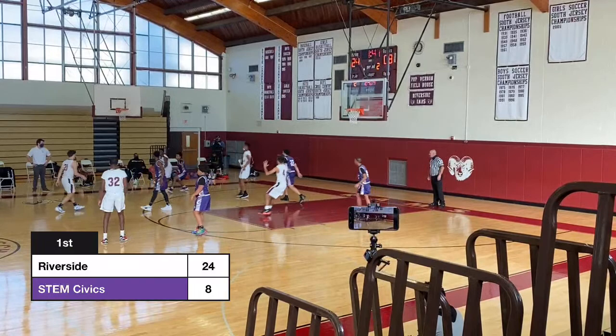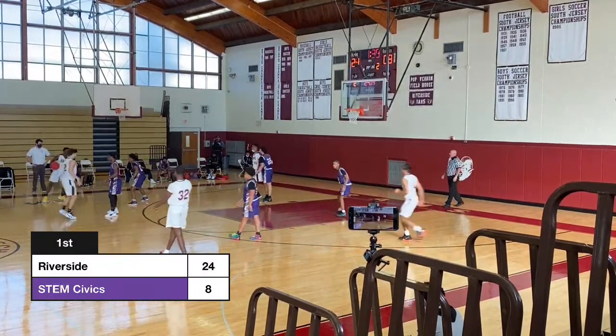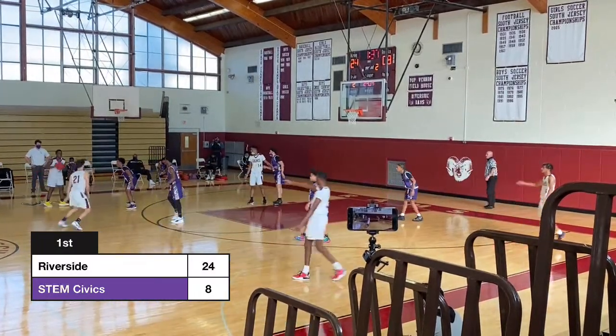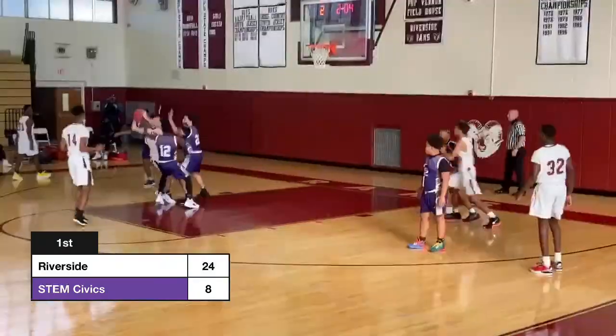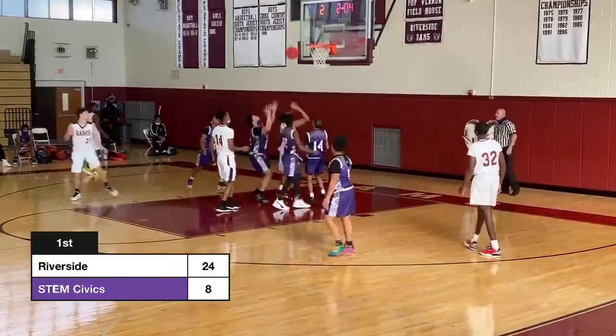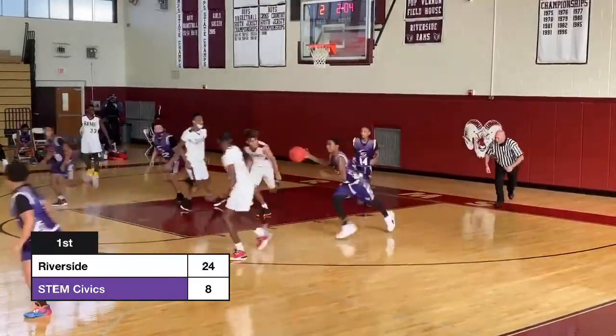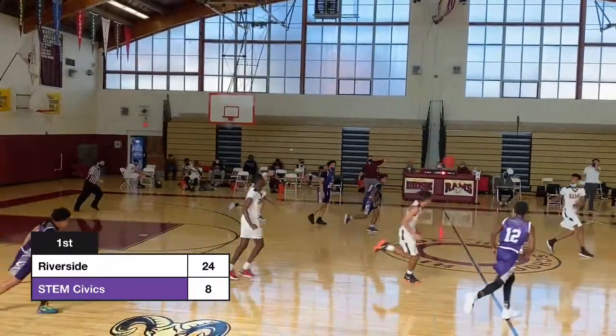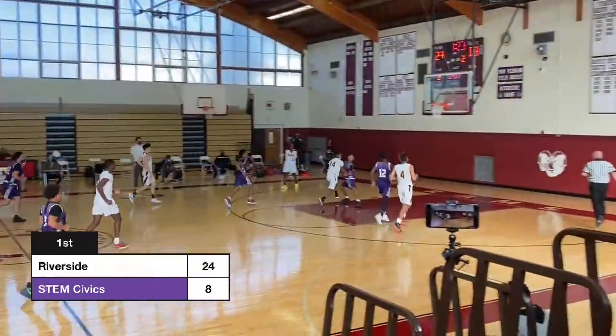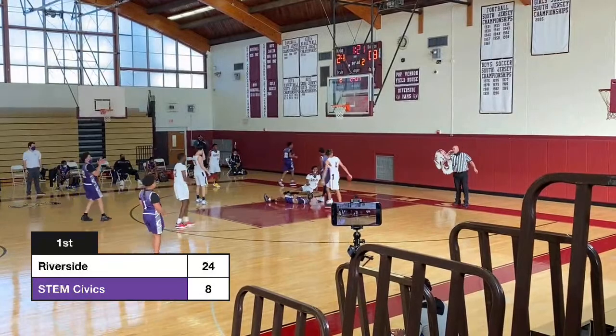Riverside moving the ball just a little bit around. Jason with the basketball in his hands. Passes it. Again, penetrating the middle, but don't get the finish. So STEM is now pushing the ball, but Riverside steals it. And they look like they have a good attempt.